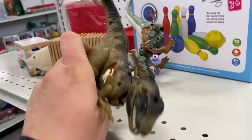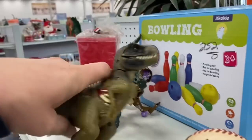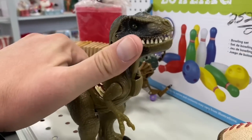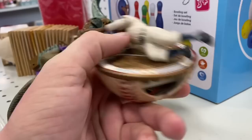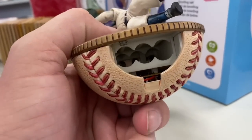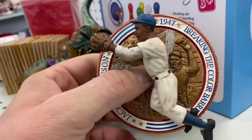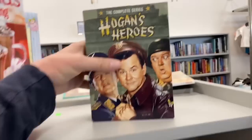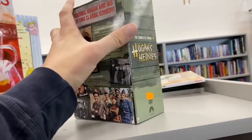I'm gonna get this dude. We'll just do our little show and tell here. So I'm gonna get him. And still kind of waiting to hear back from Keith on this. I'm not sure if he's gonna want it just because this is missing, but if he does want it, I'll snag it for him. Oh look, they got this complete series of Hogan's Heroes.